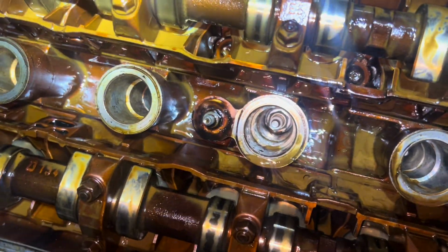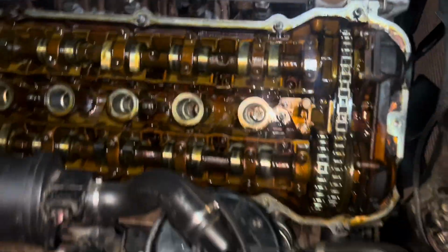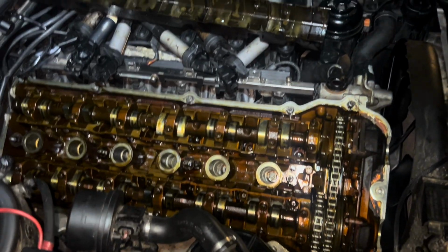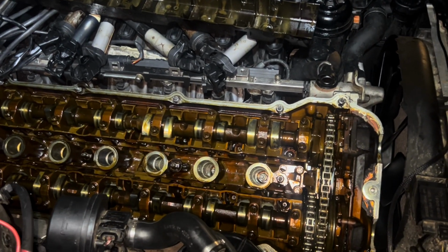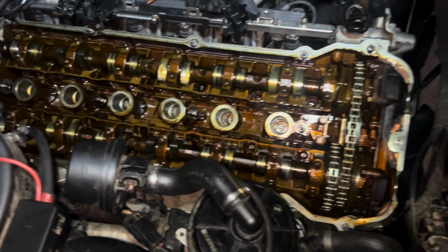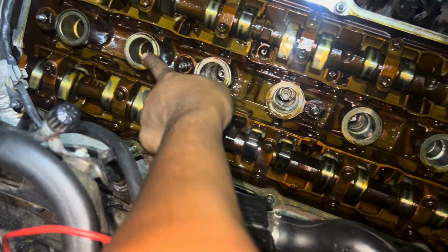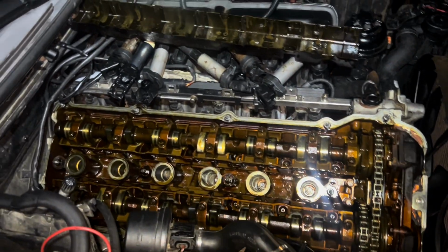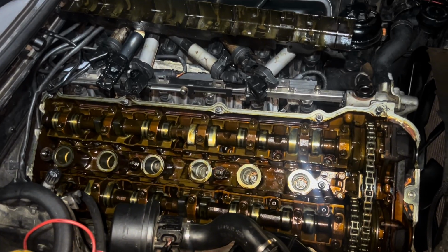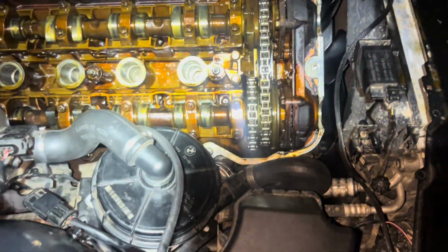A whole bunch of coolant is all the way inside the intake. I mean, in the combustion chamber, so the motor's not going to get any spark. So it's not going to start on all cylinders. Pretty much all cylinders except two. So pretty much, I think this one and this one isn't shooting out coolant, but I'm pretty sure it's pretty much all the way warped, if you ask me.